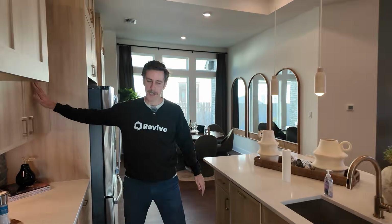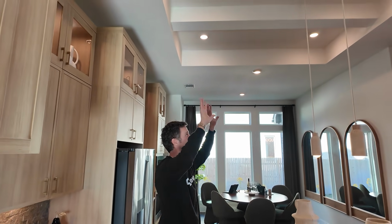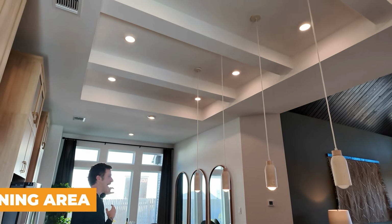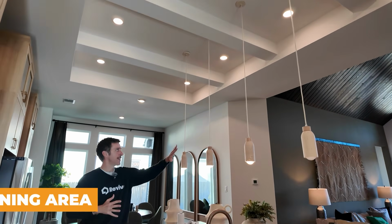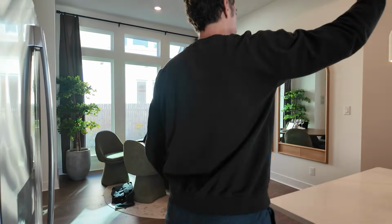Like this wood grain stuff. I mean, this is freaking exquisite. And I love like the tray ceiling that they did, like the details on the ceiling. You got the dining area over here. It opens up into this like massive vaulted ceiling living room with the fireplace up to the ceiling.